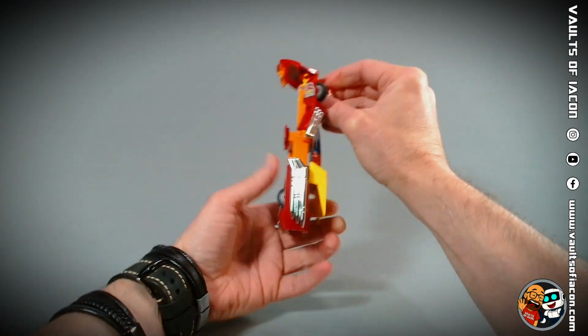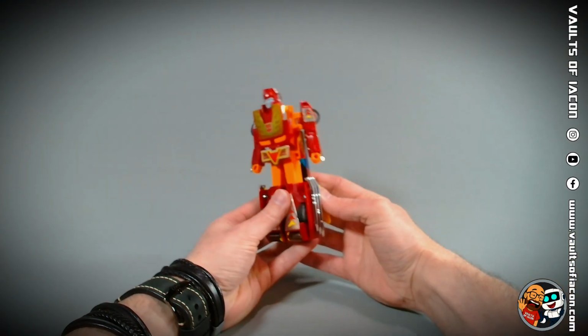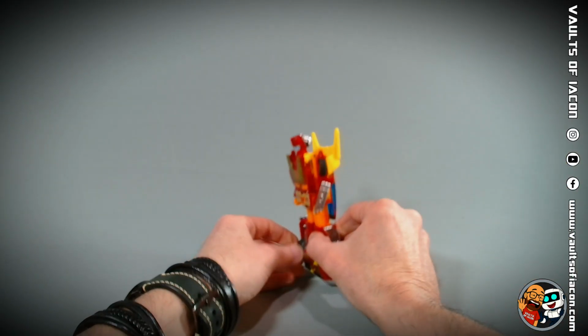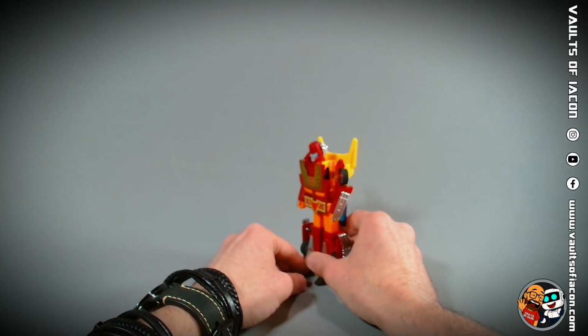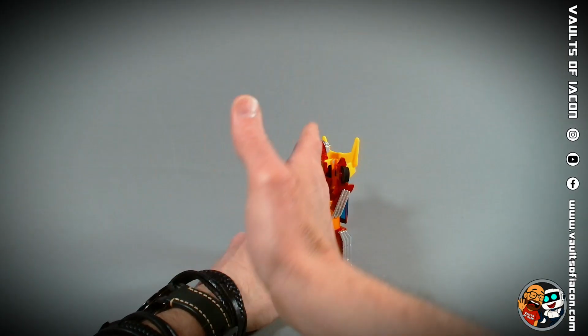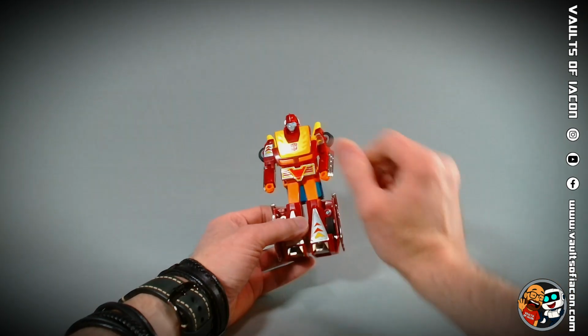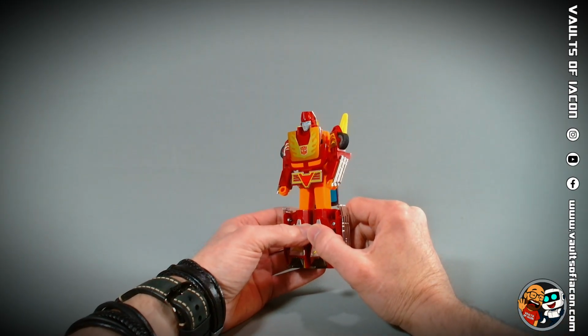Sorry, by friction, there you go, it holds in like so. And then you bring that down, and then it looks like that. Now that's how... Oh, I brought his feet out. Let's bring his feet out. So it looks like that, but then when you look at it at this angle, you can see that the head is slightly pointing down. But that is how the original transformation was intended to go.